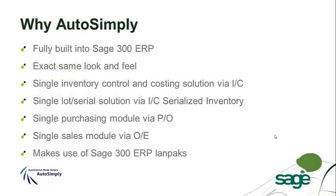Why choose AutoSimply? First and foremost, we offer a single integrated solution for Sage 300. AutoSimply is fully built into Sage 300. We have exactly the same look and feel. By fully using IC, we offer a simple inventory control and costing solution. Our lot and serial add-on module is fully built into the IC lot serial module.